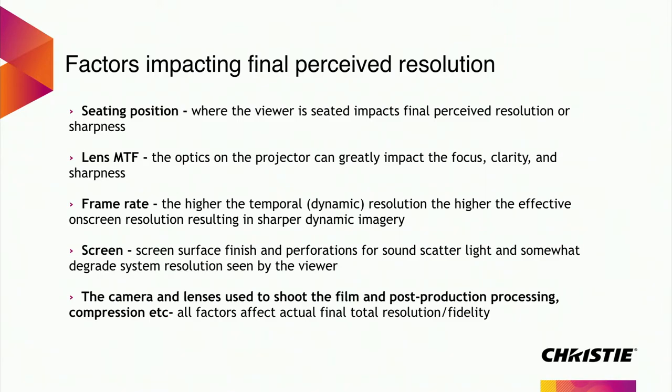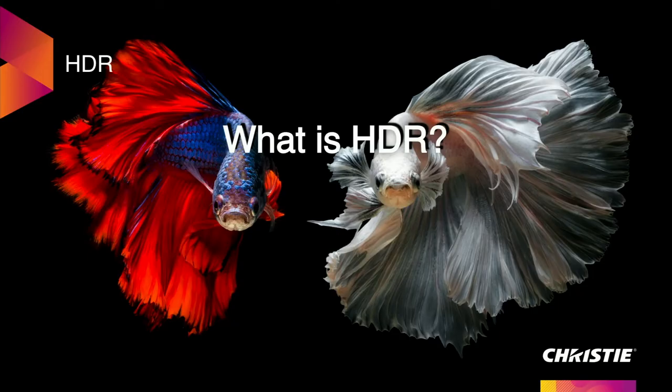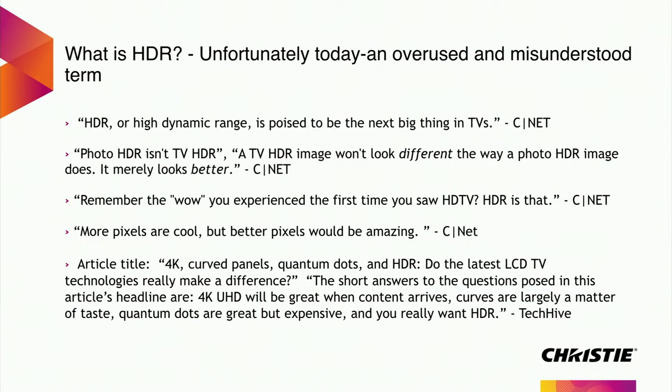And I'm gonna, again, talk about temporal or dynamic resolution. The screen surface itself, how good is the screen at dispersing that light? And of course, the camera lenses and everything else used to shoot the film and post-processing. All these things impact fidelity.